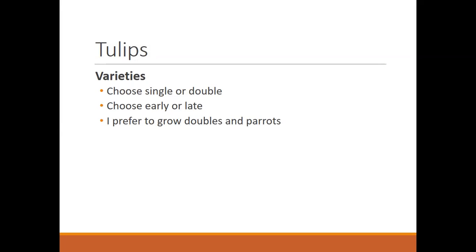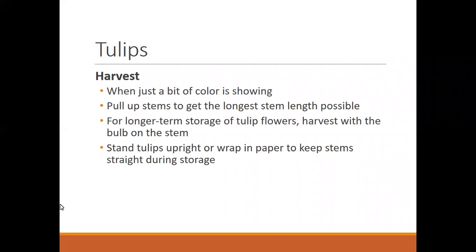And just my personal preference, I prefer to grow more unique varieties. So I prefer to only grow doubles or parrot types for the most part, because it all depends on your audience, but to me, with a single tulip, you're not going to get the market value when you can get a single tulip very cheap from the grocery store, from the wholesaler. What you want to do is make your tulips unique, something that they can't get from everywhere. So I find that doubles and parrots will really set your tulips apart, especially if you're going to be selling to florists. They're going to want those unique types of tulips. So play around, find the ones that you prefer.